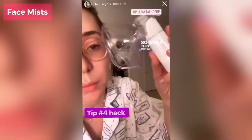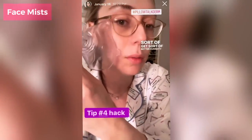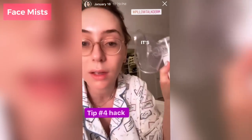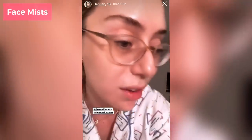So while this misting spray goes on, you could just literally get better humidity to your skin, even holding it in areas where you have extreme dryness. It's a great little hack. I've even tried putting a hydrating serum in here, mixing it with the saline. Let's just say it depends on how cheap your nebulizer is. You may or may not block it. So it's not something I fully recommend.